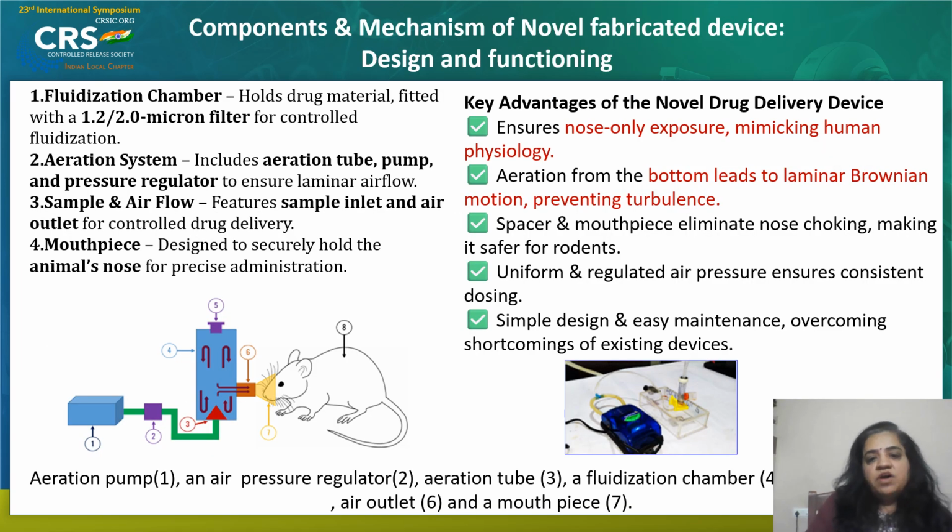These are the various components of the novel fabricated device, and this is the diagrammatic representation. The key advantage of this device is that the aeration is supplied from the bottom, which gives laminar and Brownian movement and ensures uniform dosing and prevents turbulence in flow. At the same time, a mouthpiece and spacer are provided, which prevent choking of the nose, which is safer for the rodent.